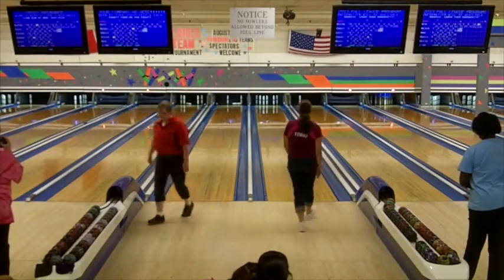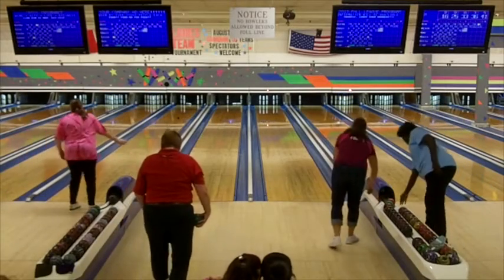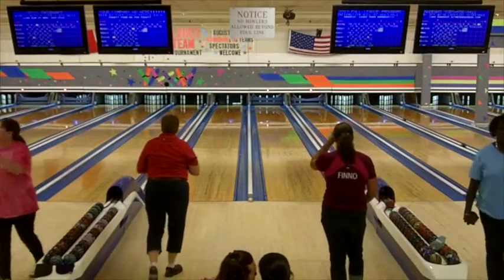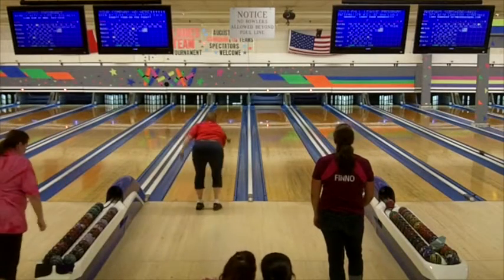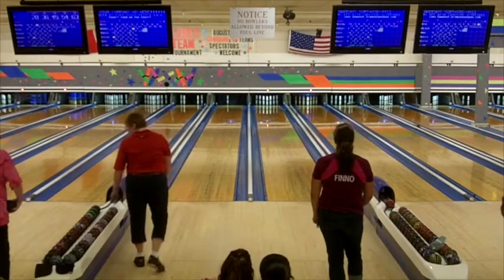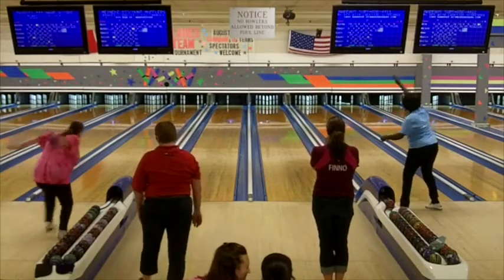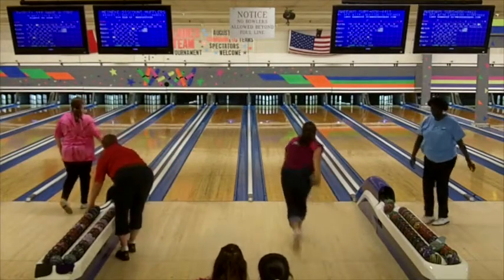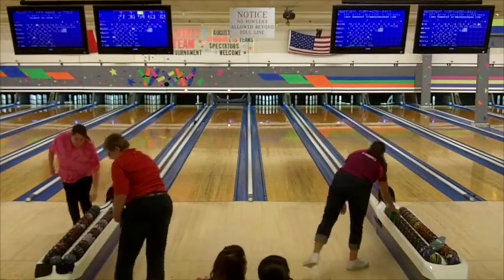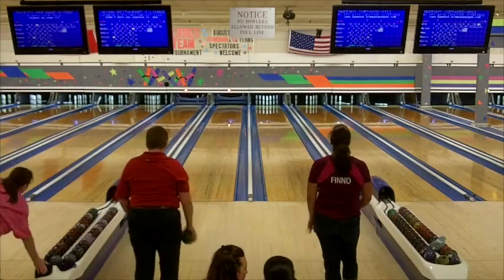Lynn Ward trying to use that wood and hit it high, and trying to get the wood to carry the 5 and 8, and the ball to cover the 10. Didn't quite do it, but she'll take a 9 box. Meanwhile, Debbie Scannell is looking at 4, 6, 7, and 10 with 1 ball remaining. And she gets 3 out of the 4. That's not to be sneezed at. That's a tough split. That's a nice out.